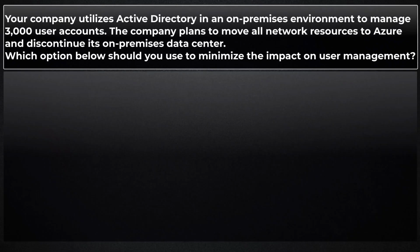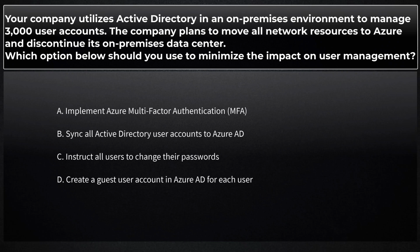The next question is: your company utilizes Active Directory in an on-premises environment to manage 3,000 user accounts. The company plans to move all network resources to Azure and discontinue its on-premises data center. Which option below should you use to minimize the impact on user management? Option A: Implement Azure multi-factor authentication. Option B: Sync all Active Directory user accounts to Azure AD. Option C: Instruct all users to change their passwords. Option D: Create a guest user account in Azure AD for each user.